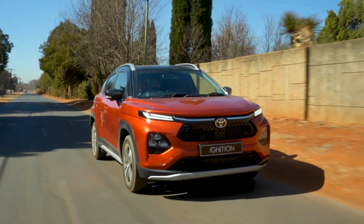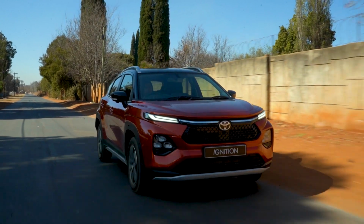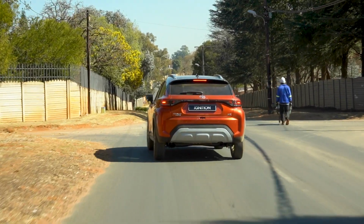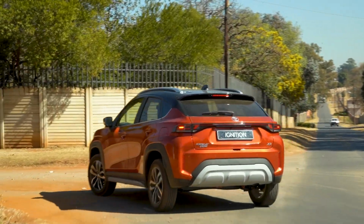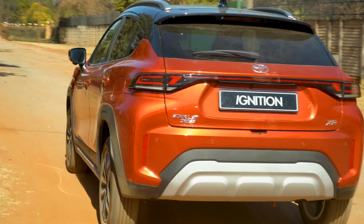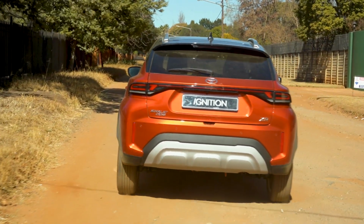There are other hatch options that one would want to consider within this price bracket, but I do think because you have the crossover element of the car, it does give you more practicality, especially when you are driving on gravel roads. It does give you that extra ground clearance, which is a good thing and a plus.